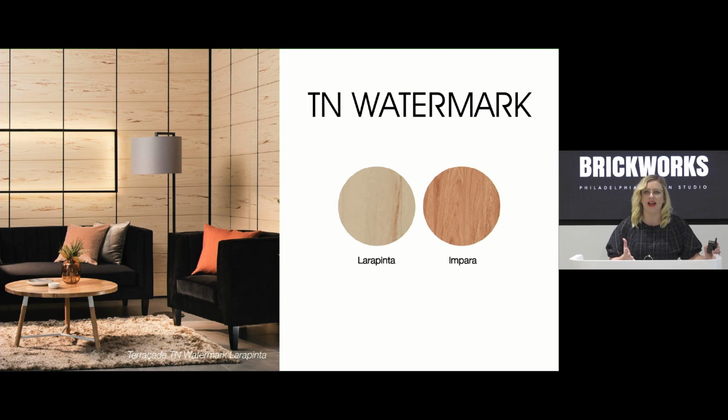And what's lovely about that is there's no two tiles the same. They will always have a natural variation in them, meaning throughout the wall, it'll create a beautiful natural look with no two tiles having the same color or pattern through them.